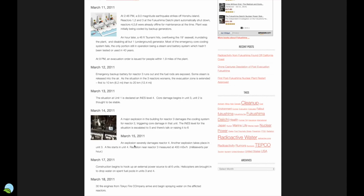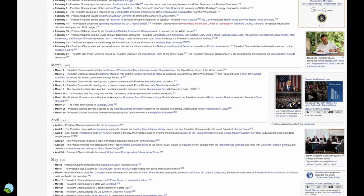March 15th, an explosion severely damages Reactor 4. Another explosion takes place in Unit 3. Fire starts in Unit 4. Okay, remember, March 12th, fuel rods exposed. The 13th, the damage begins.